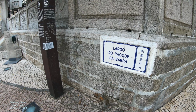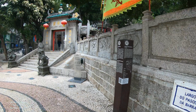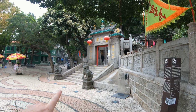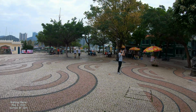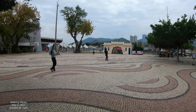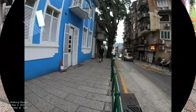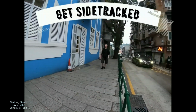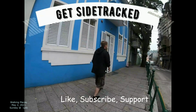Okay, this is Largo de Pagode da Barra. So the square with Amma Temple. So there's Amma Temple right there. Probably gonna explore some of that too, and we're definitely gonna walk around and explore this whole little neighborhood. So stay tuned. Go check out the room.